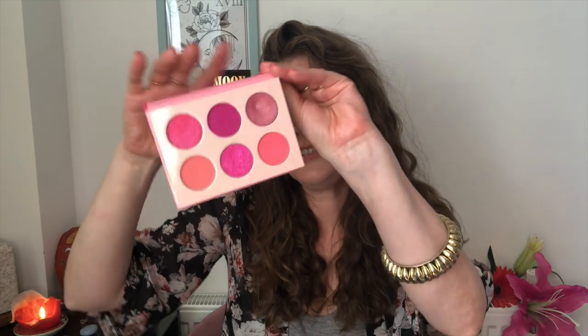The second is the Sweet Pinks by Juvia's Place. Love this palette and I have dipped into some of these. I've used this pink shimmer here, then the pink sort of fuchsia matte shadow once. The very fluorescent pink shimmer underneath it, I've also used once. And I've used this slightly more peach matte pink shadow here once. I love this palette as a companion palette. I think that this is not going anywhere, or is it? I'm just not sure. Yeah, there we are.